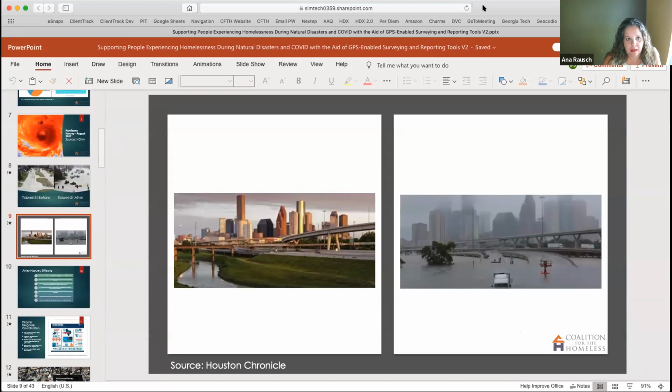Yeah. This is I-10 and 45, what we call the Interstate 10 and 45 interchange in Houston. It's one of our major highways going into the downtown area. And you can see that the water got all the way to the bottom of I-10, which is pretty high. And that entire bayou over to the left was completely full all the way to the top.